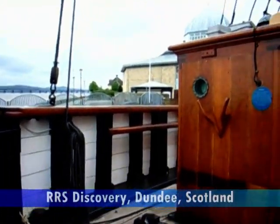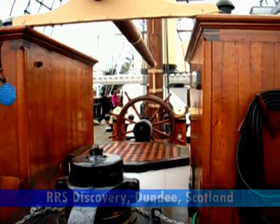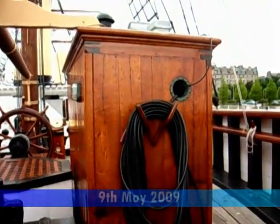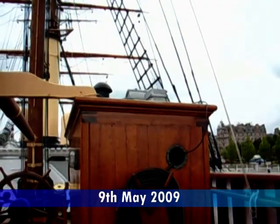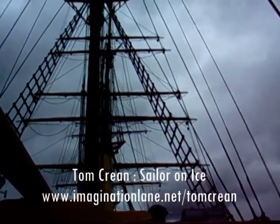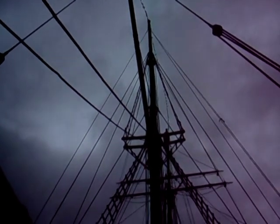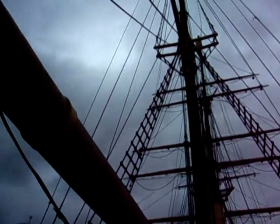I'm on the RRS Discovery, which is in Dundee, on an overcast and windy day in May. And I'm going to have a quick look around the ship. I'm working on a Tom Crean audio drama, and I thought it would be nice to actually look at the ship and stand on the ship that's the star of certainly episode 1.